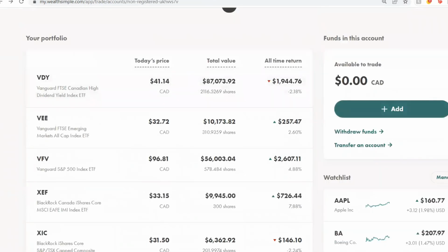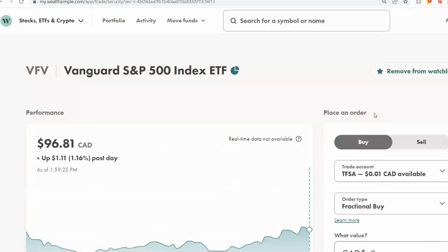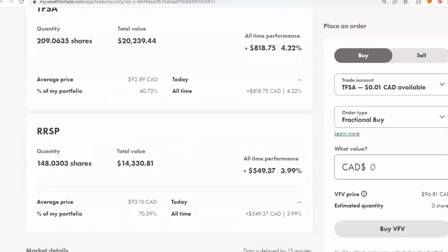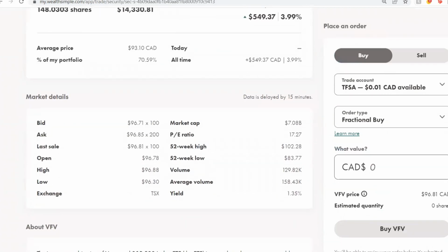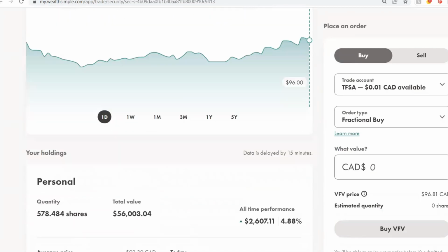With that, our second big holding in this portfolio is indeed VFV, or Vanguard S&P 500 Index ETF. It is available in all of our sets of accounts, RSP, TFSA, and non-registered accounts. And across all of them, we are showing a positive return. VFV does pay a dividend, but it's quite more modest compared to the other ones. It has only a yield of 1.35%. It's mainly focused on growth as opposed to paying a dividend. Their distributions, though, are currently paid on a quarterly basis.